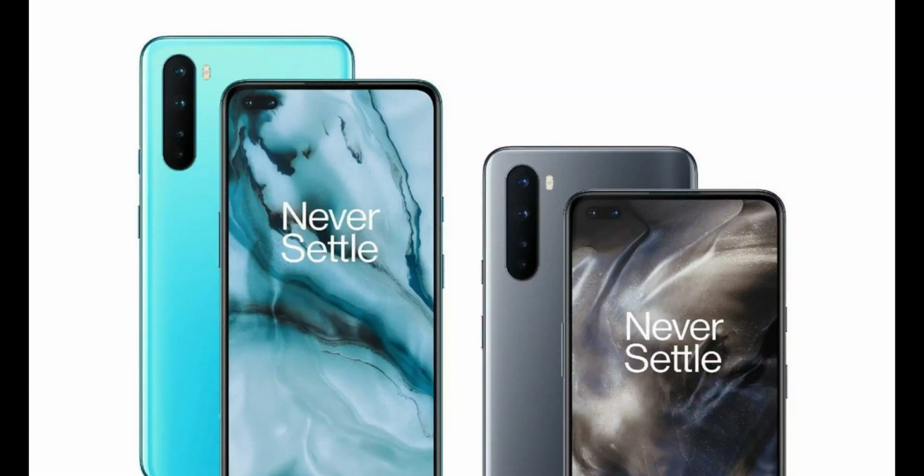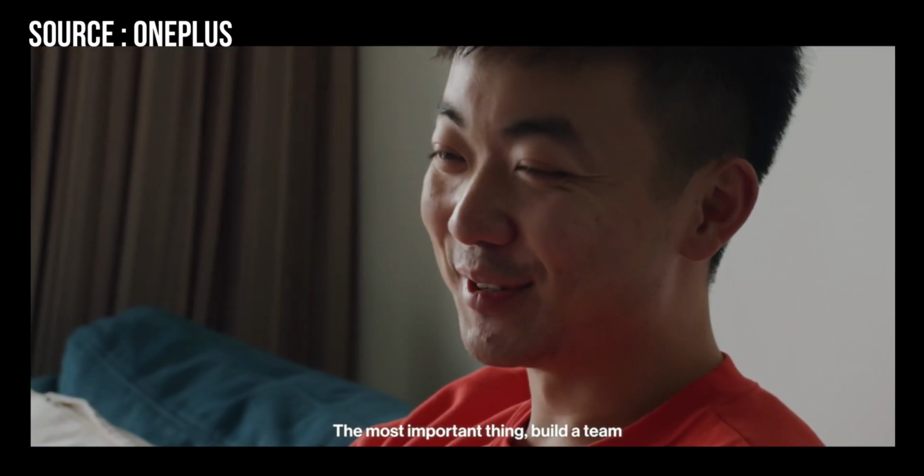OnePlus Nord, the most hyped phone of 2020 so far. They even released a documentary for this phone. What does OnePlus offer in this phone? Let's find out. My name is Guru12K and let's get started.